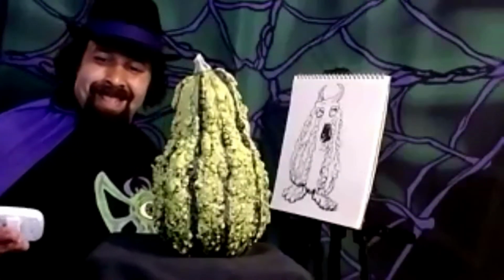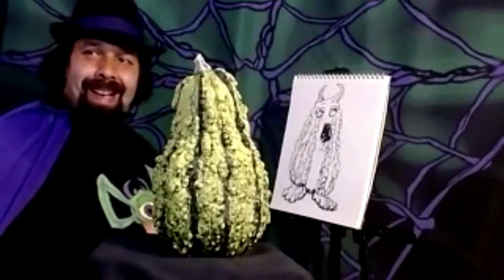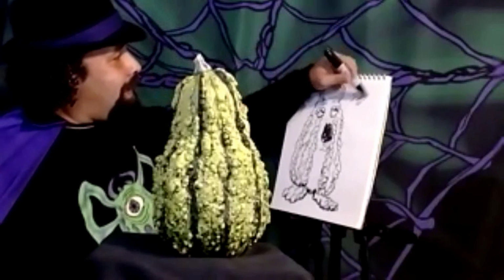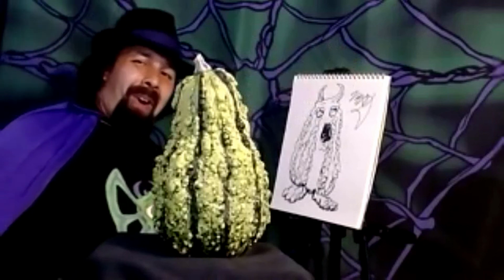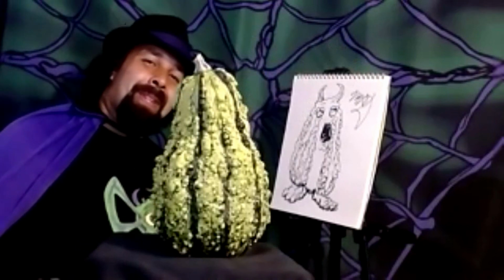Oh! Looks like there'll be no green on this thing's gills anyway. I did not even draw gills on it, so there you go. Alright, enough is enough. So there we go. There is my 5-minute gourd monster. What do you think?